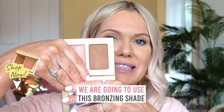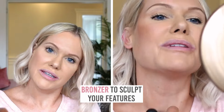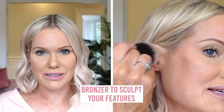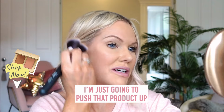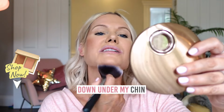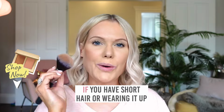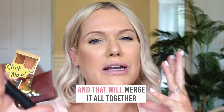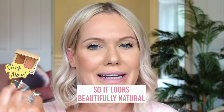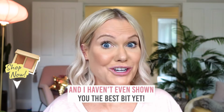We're going to use this bronzing shade here. I'm going to show you how you can use bronzer to sculpt your features. So firstly, I'm going to smile. I'm just going to push that product up. Tip of my chin, down under my chin here, down the bridge of my nose. If you have short hair or you're wearing your hair up, do the tips of your ears, a little bit of bronzer on the back of your neck, a little bit on your decolletage. And that's just gonna merge it all together so it all looks beautifully natural. Look at the glow that this has created. And I haven't even shown you the best bit yet.